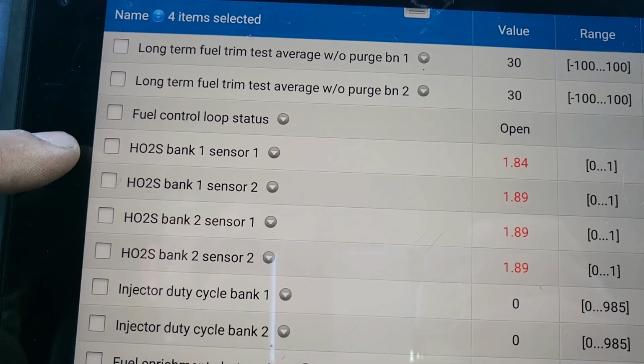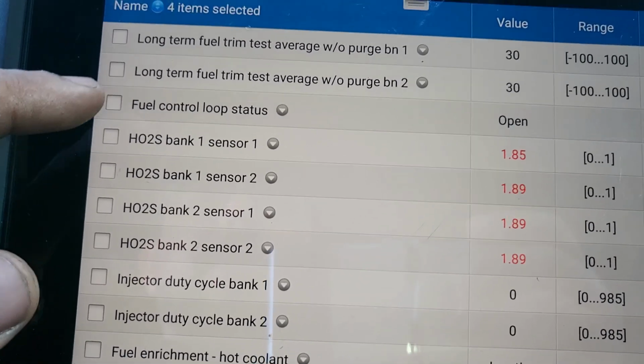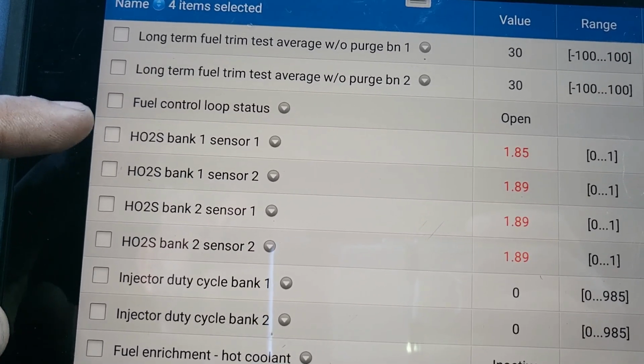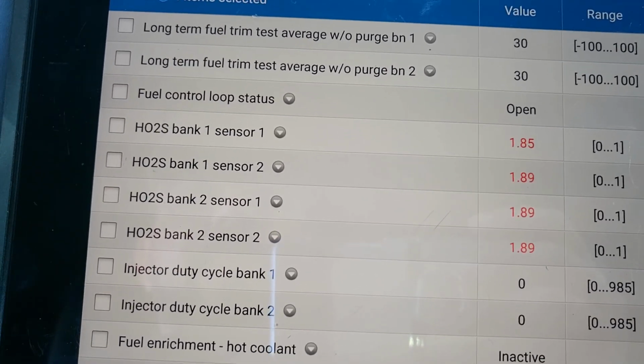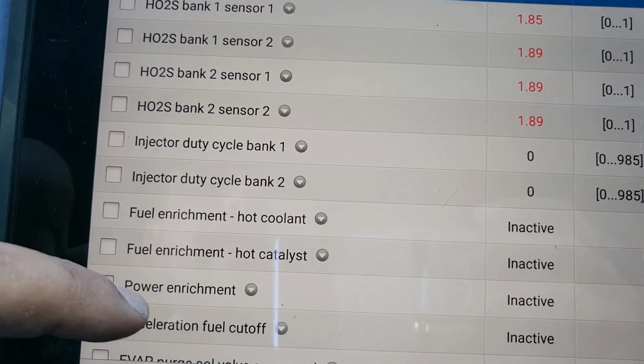So again, O2 sensors and injectors are going to be bank specific. So I'm not going to be focused on that, although there's a slight chance that there are 2 broken issues on the same bank, and both of them are giving the same exact amount. Because remember, as we saw, the fuel trims are 30 on both banks, so it is something affecting both.